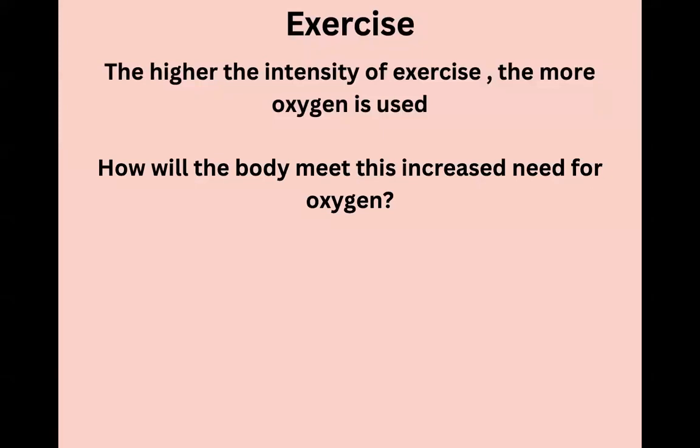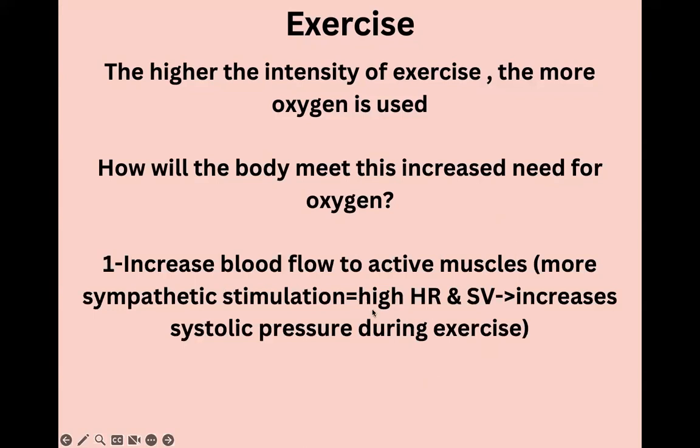We have more than one way. Number one is increased blood flow to the active muscles. So let's say you're running. There will be increased blood flow to the skeletal muscles in your legs. How is this achieved? It's achieved by more sympathetic stimulation. When we increase sympathetic stimulation, heart rate and stroke volume will increase.